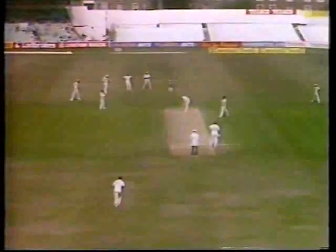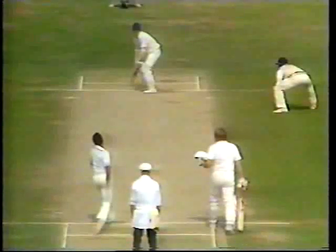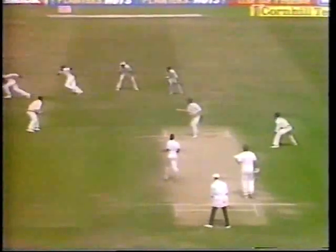Time that, and in fact it will still go for 4. With the outside edge for 4. But just about under control, this one. Good bat work and good position to let the ball come on to him. Down has opened up his stance quite a bit now for this round the wicket attack.